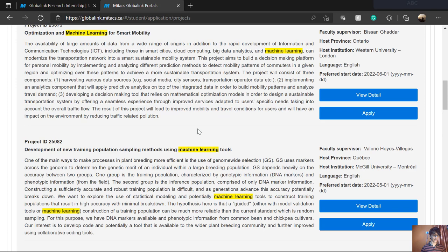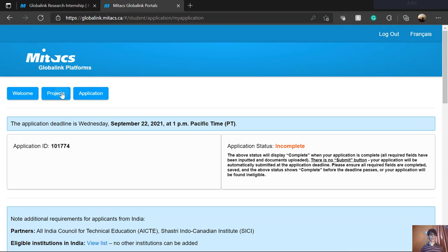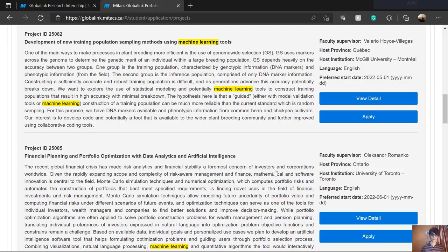Now, even in here, once you add all the projects, you need to order the projects based on your preference, like which project do you prefer more? In case you are selected for two to three projects, which one would you want to be finally selected into? So you can rank them over here, right? Which one do you prefer more over the other, and so on.